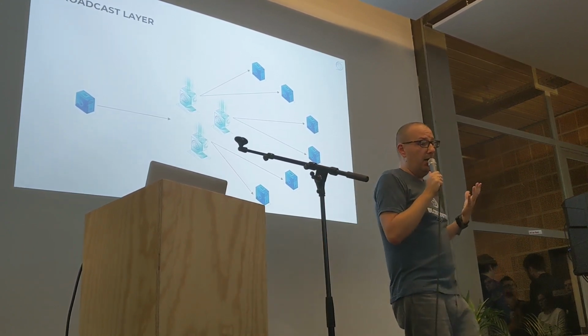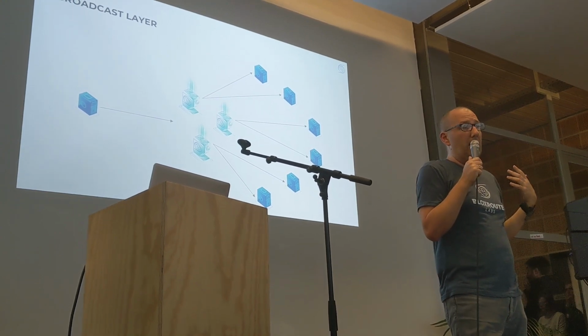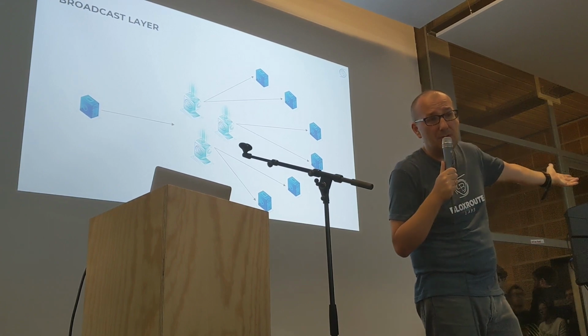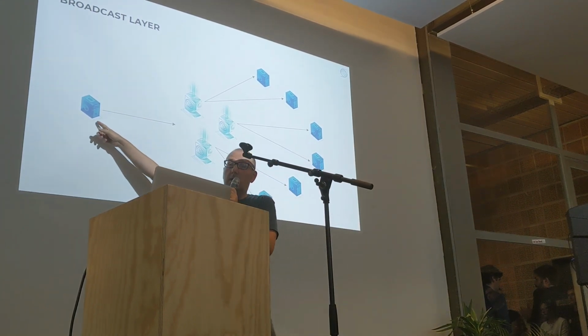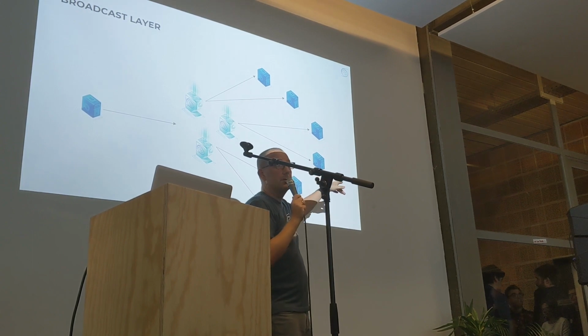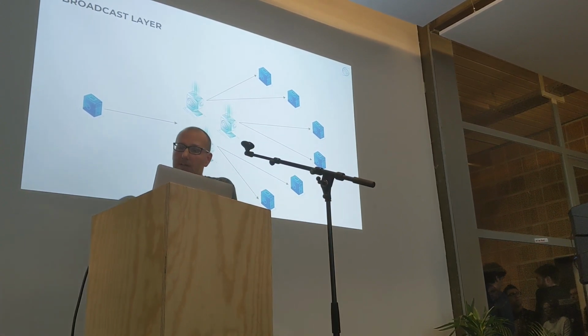And the third important thing is, if you remember, in the conventional blockchain system, you do depend on what other miners are doing, how good or bad their performance is. In our case, as you can see, every miner or every blockchain node is directly connected to all other nodes in the system. Okay, so this is what we call a broadcast layer.